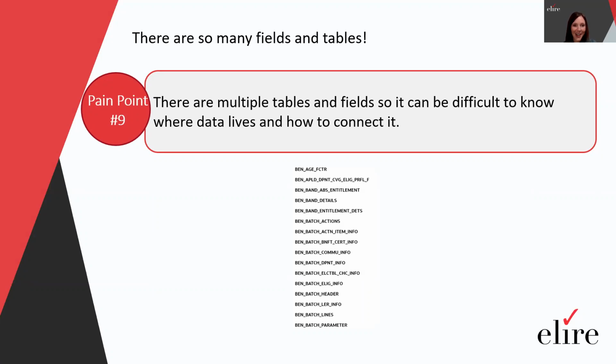Okay, so this next pain point, we're going to talk through all of the slides for BI Publisher. It's pretty big. There are so many fields and tables. If you are transitioning from any other legacy system except EBS, the tables and the table names can definitely be overwhelming in the beginning because there are so many tables. It's a very normalized database, but there are a lot of tricks to make this a little easier.